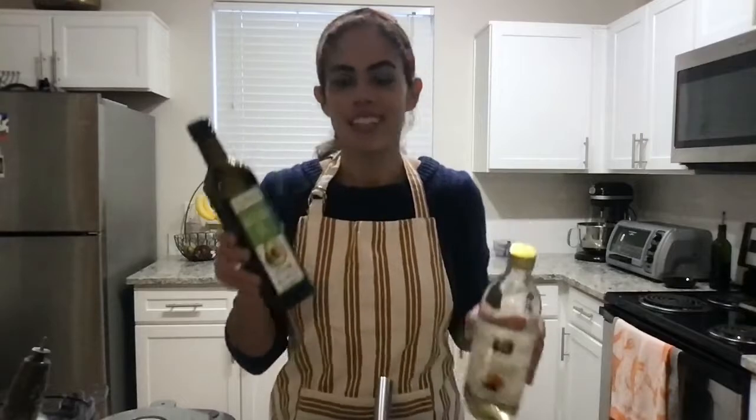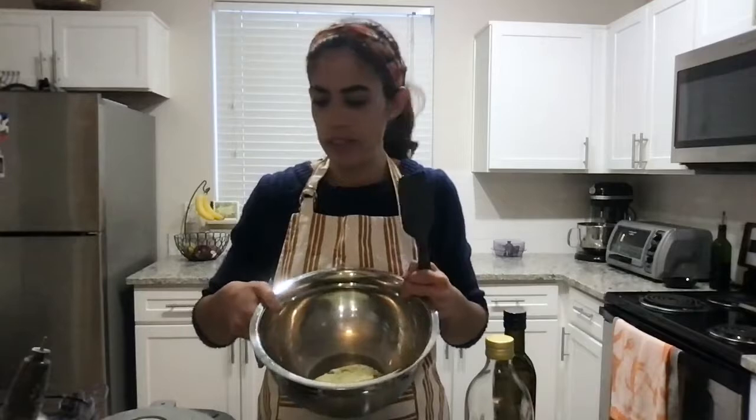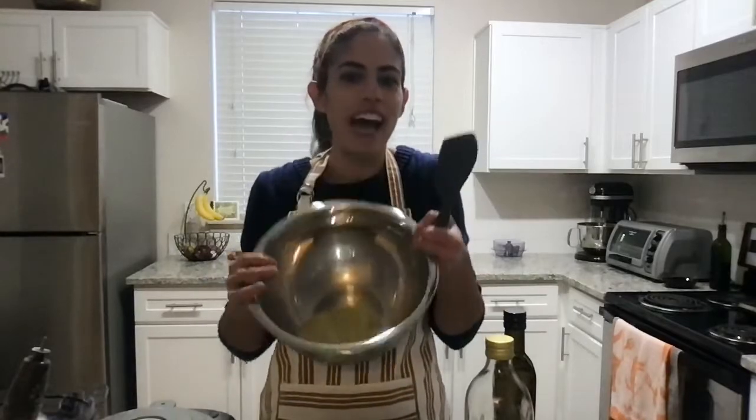So we're using a lot less oil that way, but we're able to get that really nice crispy texture on them. And if you're using a nice healthy oil like one of these, you're getting healthy fat. We don't need to always be too worried about having too much fat when it's a good healthy fat. And there's no fat in the falafel themselves, so we're getting all of that from the oil that we're cooking them in.